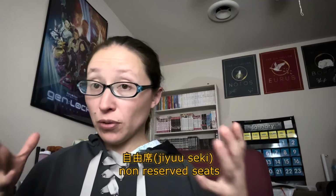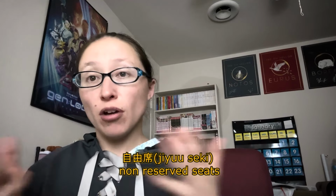Another important thing to know is there are different types of seating inside of a regular train car. So most seats are going to be the Jiyuseki, which is the open seats, the non-reserved seats. But there will be some seats that are called courtesy seats, and you'll see a sign there that will show a picture of someone who's pregnant, or someone who has a cane, or someone in a wheelchair. So people who need to be in a seat, they want you to make sure that those people will be able to get a seat. So if you ever see someone come on to the train that needs that seat, you need to stand up and let them sit there.